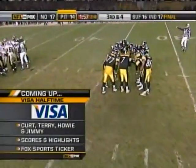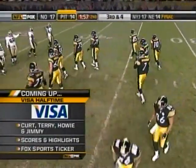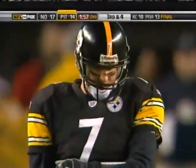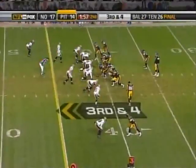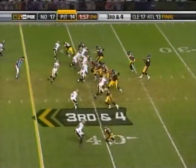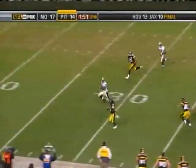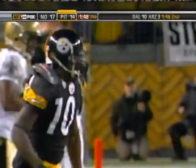Third down and 4 now for Roethlisberger. Overall, both teams have been efficient on third downs. Now, if the Steelers fail to pick up the third down conversion here, they give the ball back to the Saints with a lot of time, and with the Saints still having 3 timeouts. Roethlisberger steps up and hits Santonio Holmes in the open field. Santonio Holmes is out of bounds near the 15.